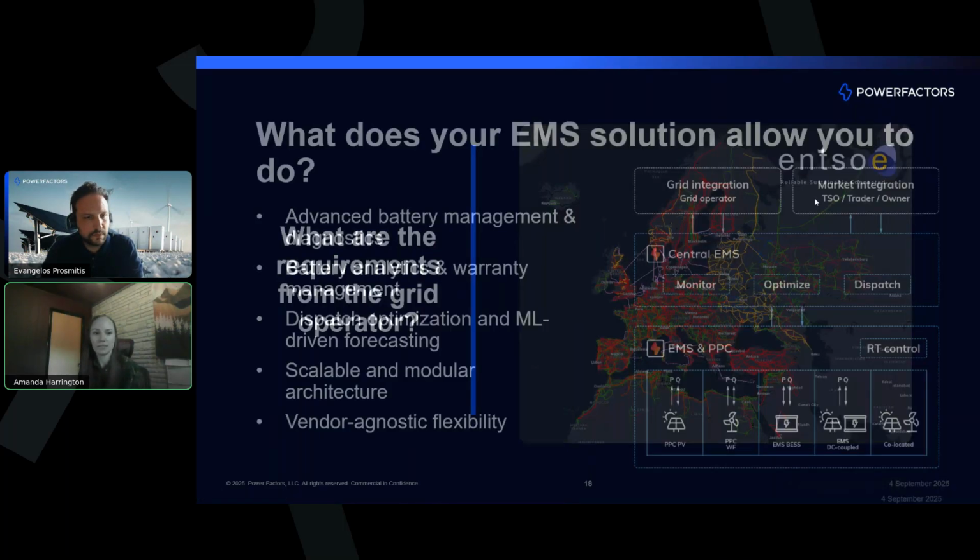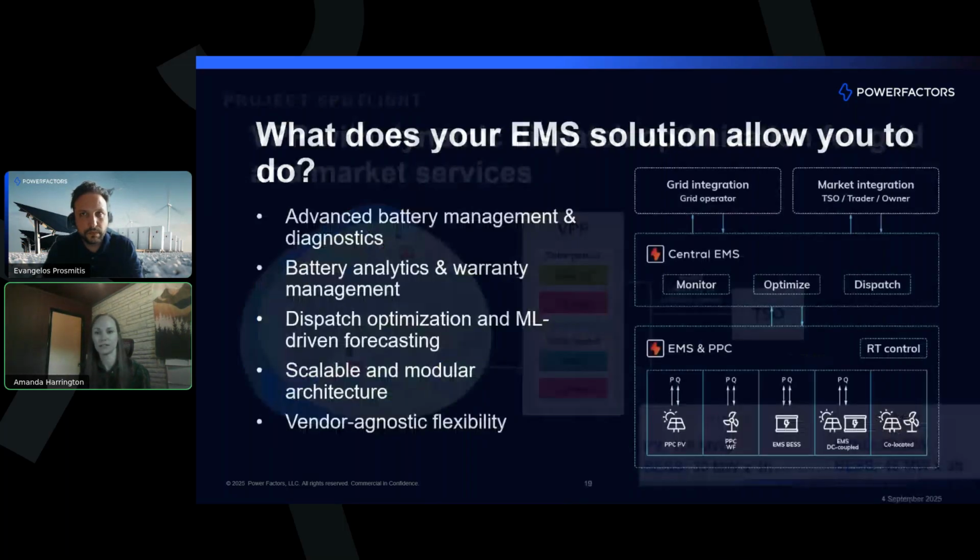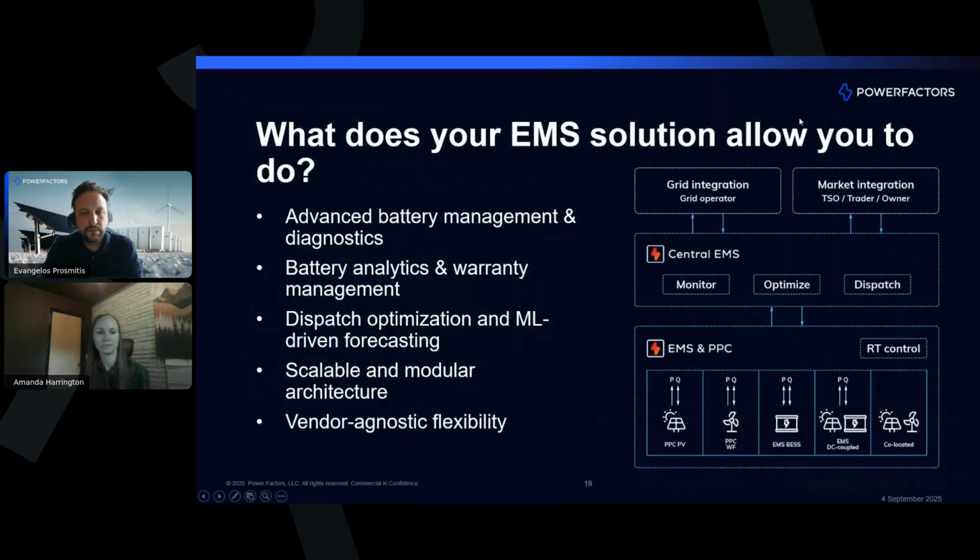All right. So far, we've talked about economics, outcomes, and grid requirements. Let's make it real. What does an EMS actually allow operators to do in practice? Evangelos, over to you.